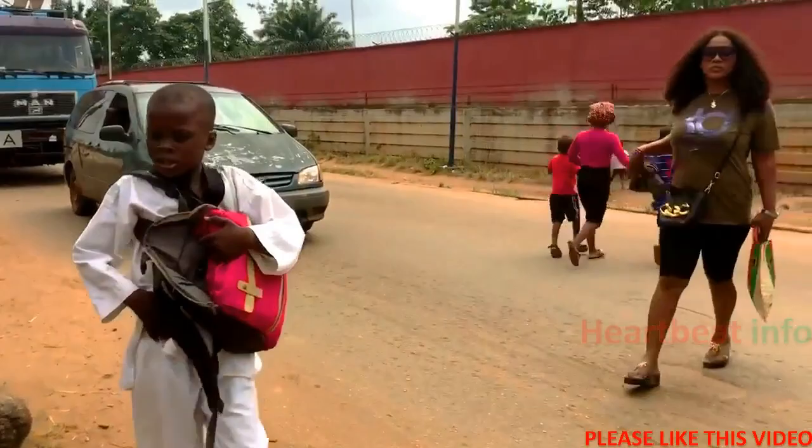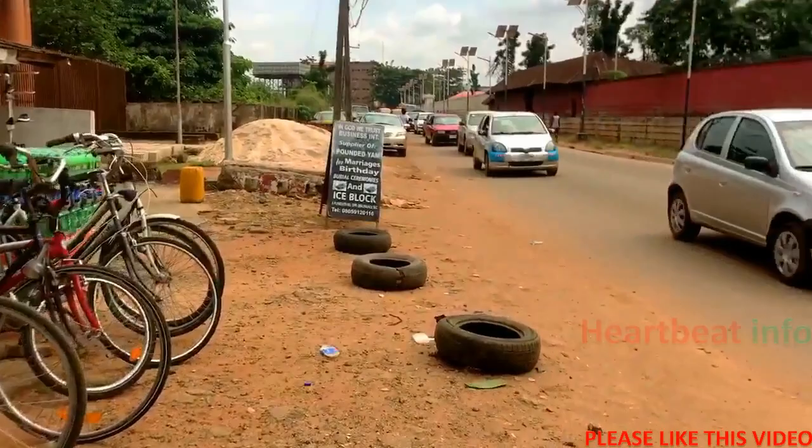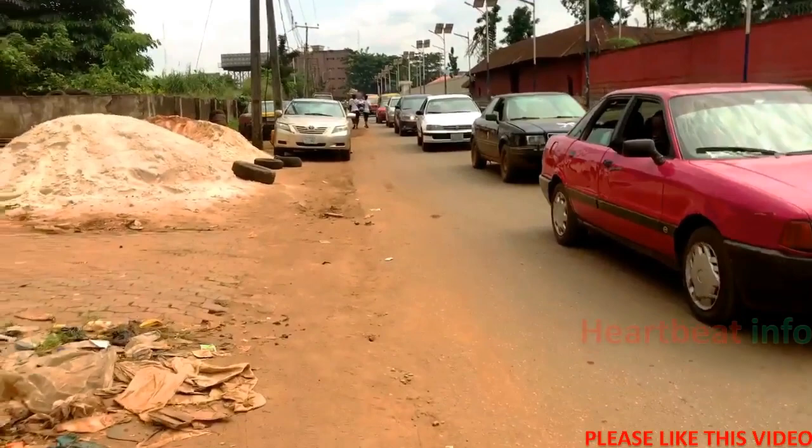Right now we are back at Plymouth Road. This is Plymouth Road. What I'm hoping is that before we get to that garden, because we are heading back to that garden, we see these marriage people, so that I can explore inside the garden.